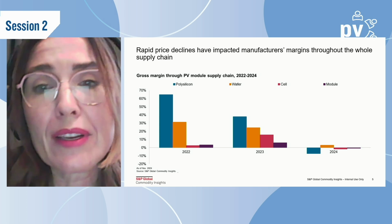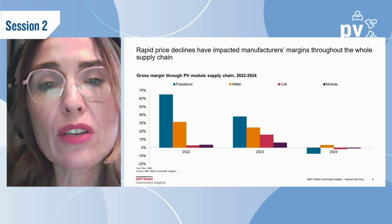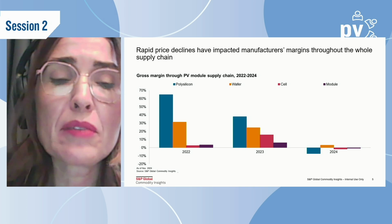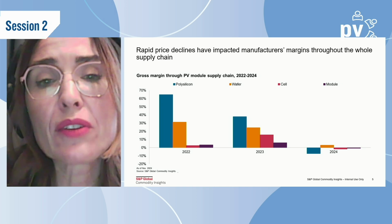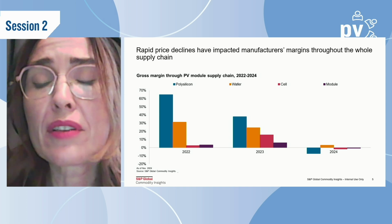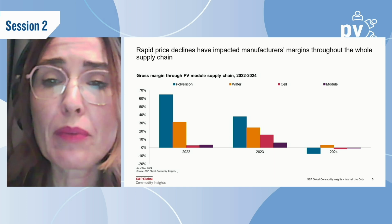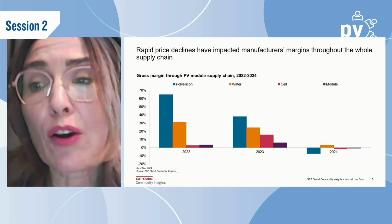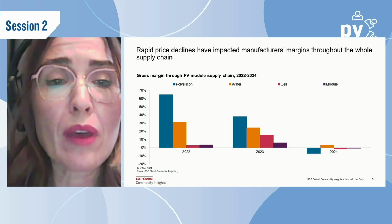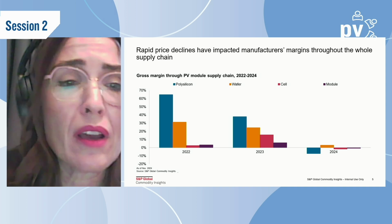2024 is not a great picture, but it's not a surprise if you have been following earnings calls. It's been a very challenging year for manufacturers. So of course, there are exceptions. There are manufacturers with better margins, but overall, it is quite a challenging picture in terms of margins for the industry this year.